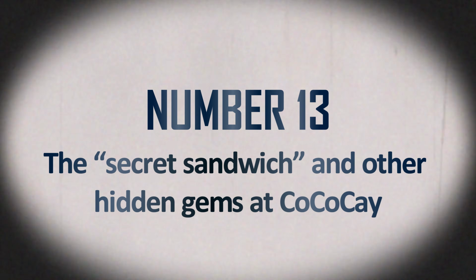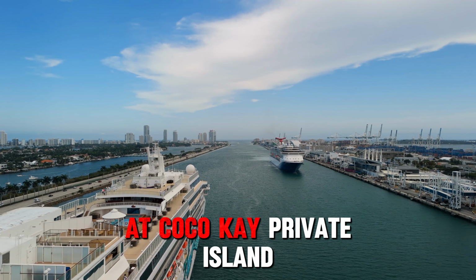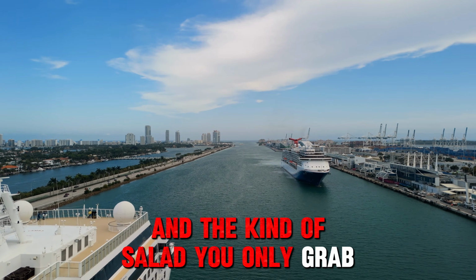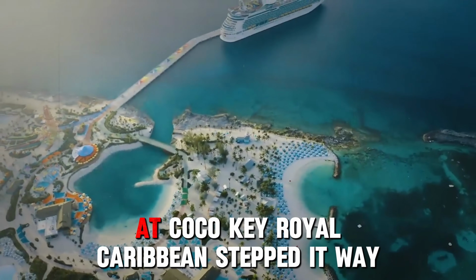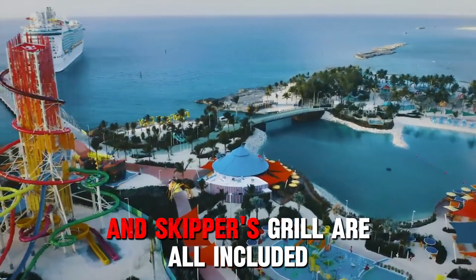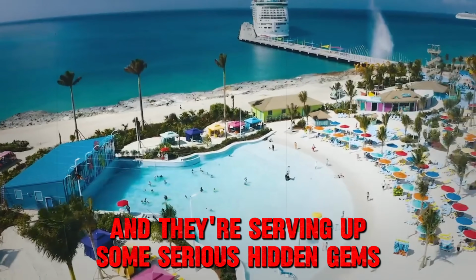Number 13. The secret sandwich and other hidden gems at Coco-Cay. Private island food used to be forgettable. Dry burgers, limp hot dogs, and the kind of salad you only grab because you feel like you should. But not anymore. At Coco-Cay, Royal Caribbean stepped it way up. The Snack Shack, Chill Grill, and Skipper's Grill are all included, and they're serving up some serious hidden gems.